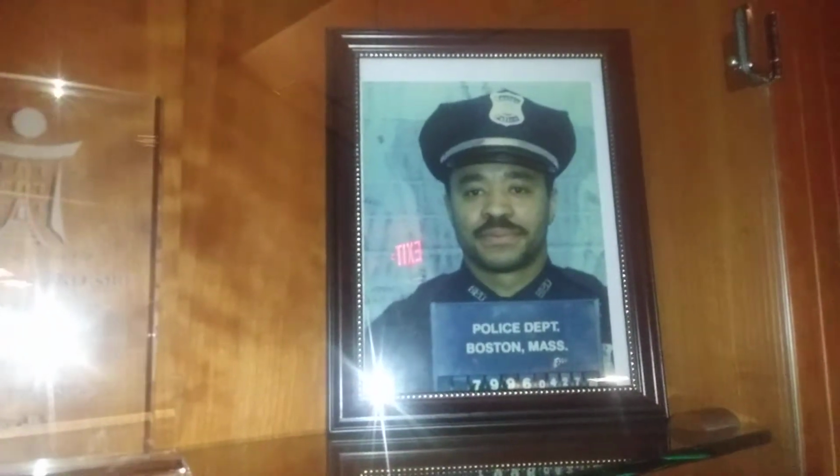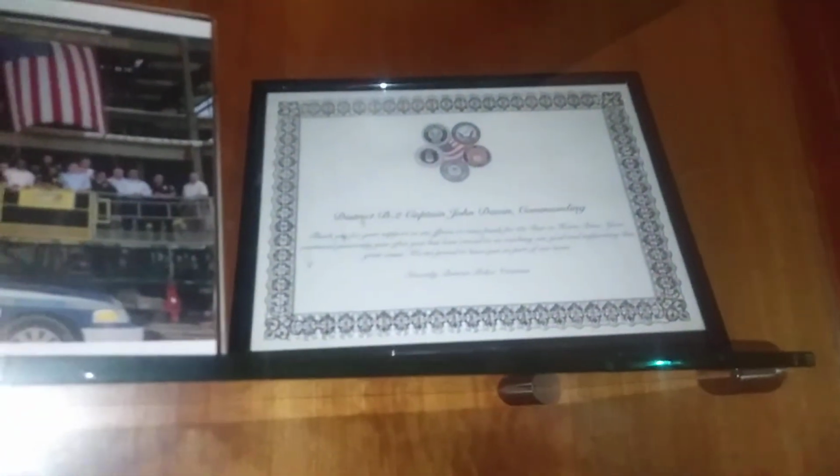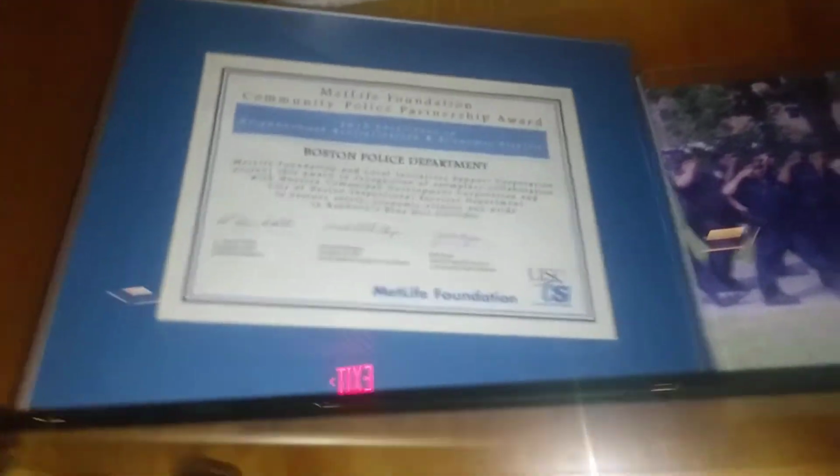Deputy Superintendent. I think I can get that one up there. I'll try. That's pretty high. And that one. All right, take this flash off. Those are stairs, no admittance, Boston Police employees only, so we won't go up there.